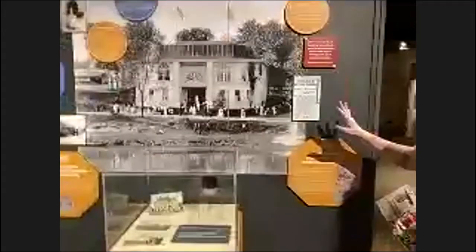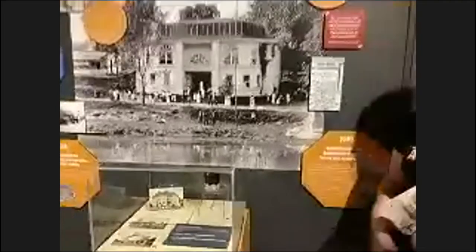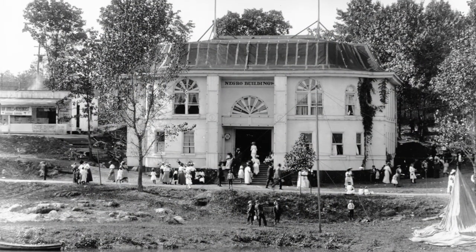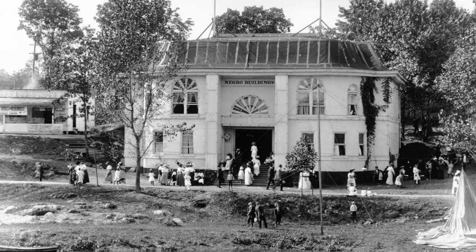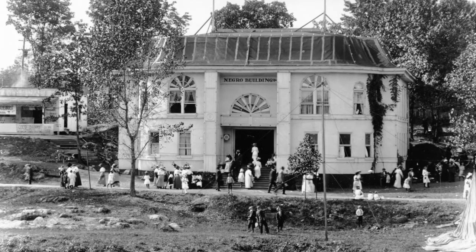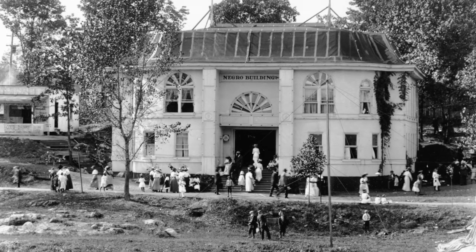But our next stop is going to be over here with the Appalachian Exposition of 1910. And as you can see, we have a number of artifacts from it as well as pictures. This picture that is prominently displayed in this exhibit is the Negro building from the exposition. And the exposition did also have a Negro Day because, again, it was a very segregated time in East Tennessee and our nation's history.